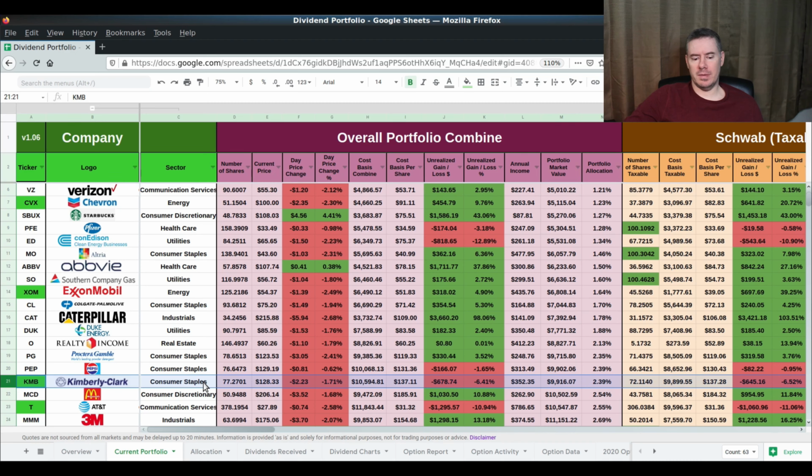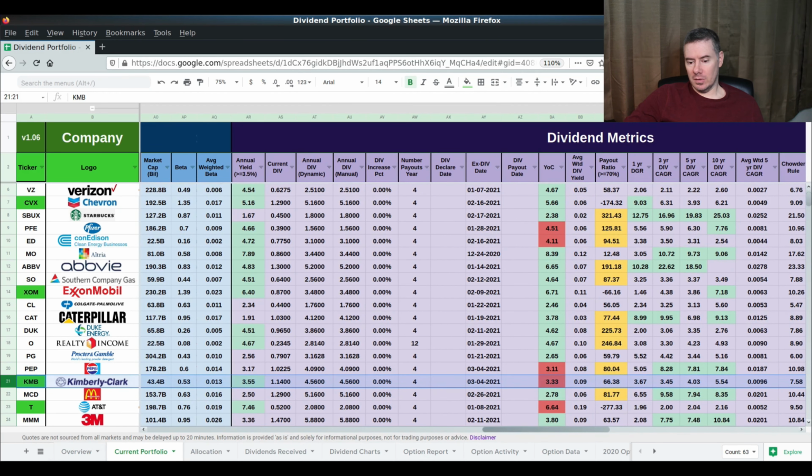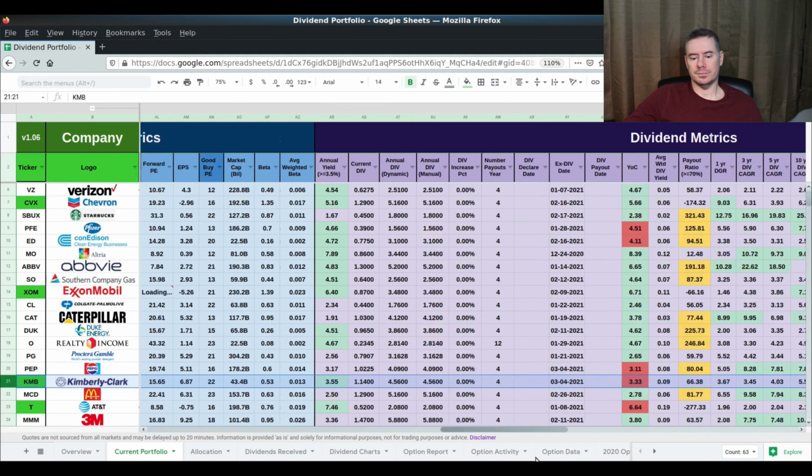I do own a PMCC, a poor man's covered call on that stock in my options account, but I have 77 shares of that stock right now. It is a defensive play. My average cost basis of 137. I'm down 6.4% in that stock right now, and my yield on cost is 3.33% at this time.